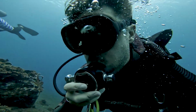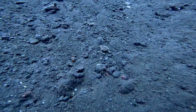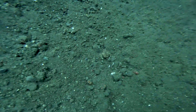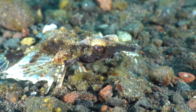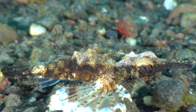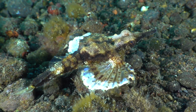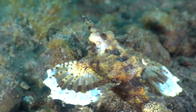Now, other bizarre looking creatures patrol the shallows in search of food, including this little seamoth. Seamoths are known for their unique armoured bodies and wing-like pectoral fins that they use to walk along the ocean floor. These little guys are constantly on the move in search of small invertebrates, which unfortunately for me makes them a real challenge to film.